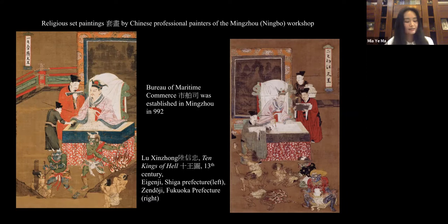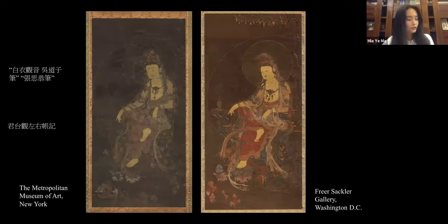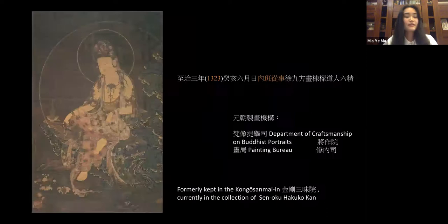Ledderose demonstrated that by the 13th century, painting workshops in Ningbo had developed interchangeable formulas or modular structures, so that painters selected motifs with symbolic meanings from a repertoire of segments and combined them with minor elaborations or alterations. So I argue that the set of Avalokiteshvara paintings we are looking at were done in a similar workshop process. That is why both Japanese and Western scholars in the early period attributed them to Chinese painters of the Mingzhou workshop. As I said before, most of the scrolls were anonymous, but the piece formerly collected in the Kongozanmai-in bears four inscriptions written in gold powder.